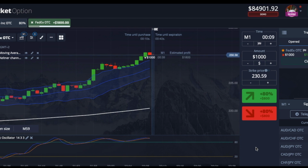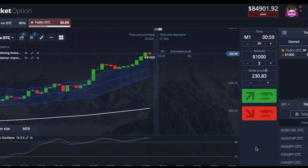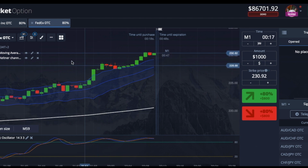And I know people in the comments say, show your losses. Well, here they are. But I'm going to make them up too, simply by keeping calm and disciplined and still following the strategy. Let's see if I can get this one. Nice. Okay. Let me see what else I can find.